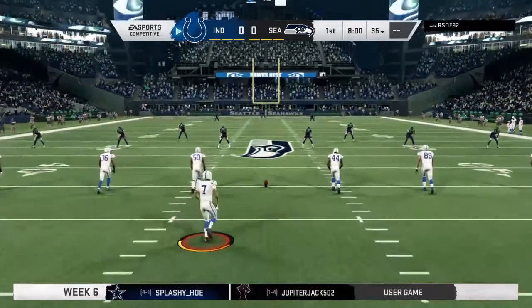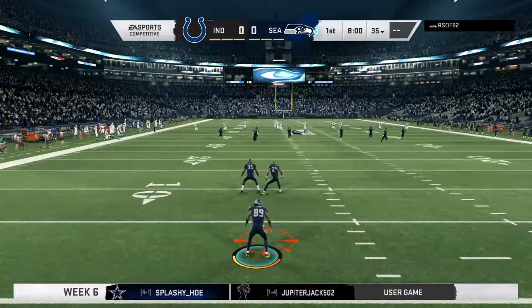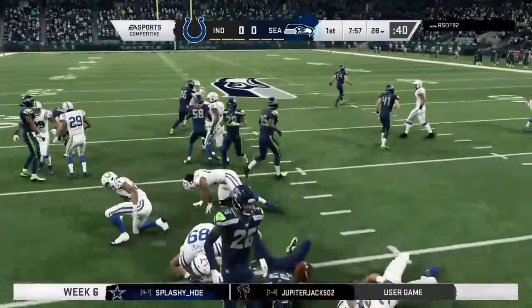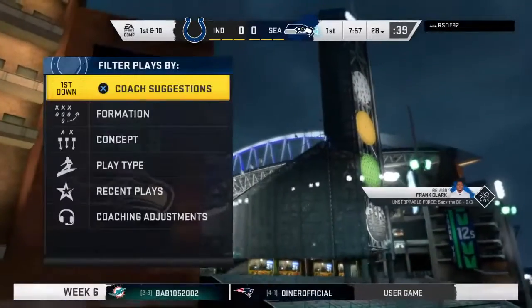Set to go now in Week 6 of the NFL season, and we are underway on EA Sports. This is taken at the 3. And he'll take it past the 25 and up to the 28-yard line.